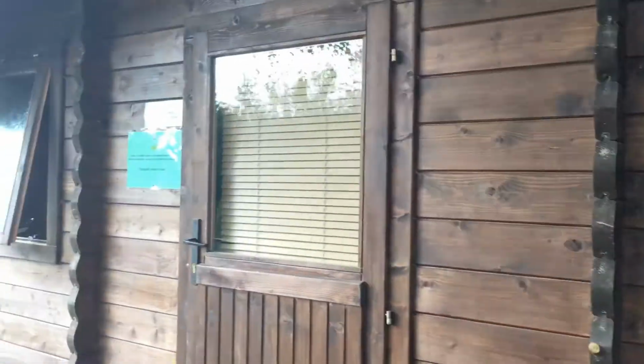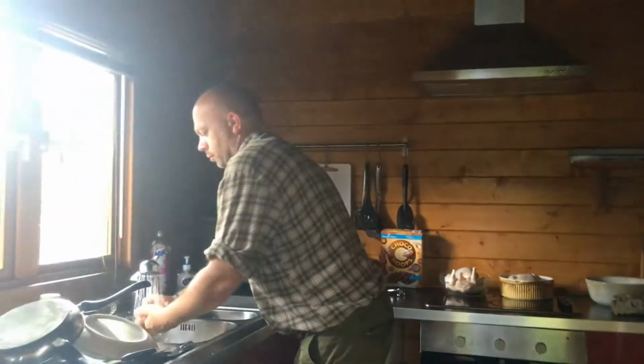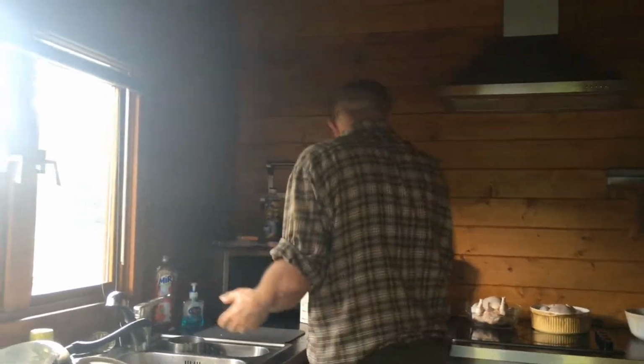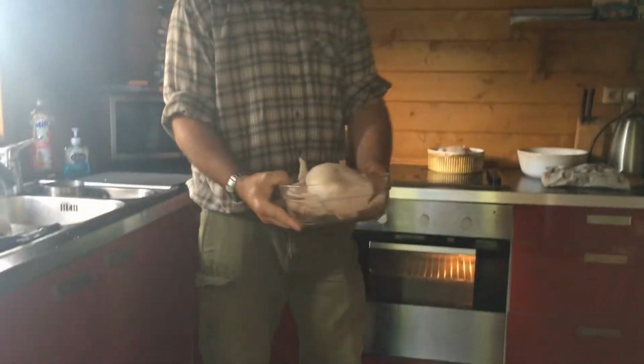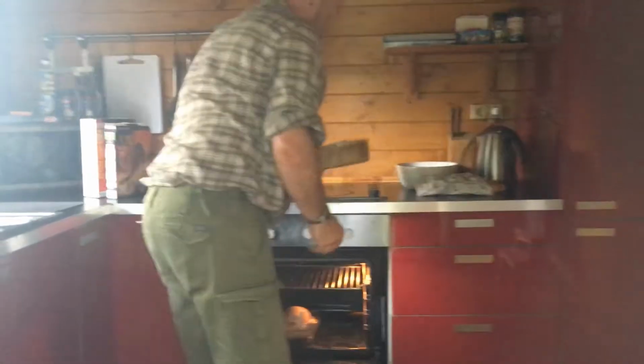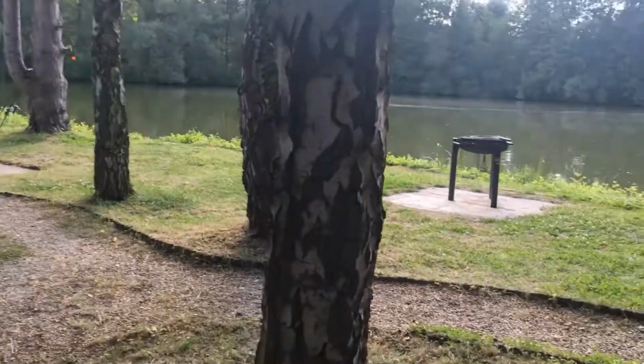Now, I read quite a few reports moaning about the water here. From what we've seen, having had a shower, the water's absolutely fine. Now, here is the kitchen, and it comes fully equipped with a chef. Monsieur, comment ça va? Ah, bonjour. Right, so yeah, he is preparing our dinner. Have you got the oven working, yeah? Alright, well, I'm just going to carry on doing this quickly.